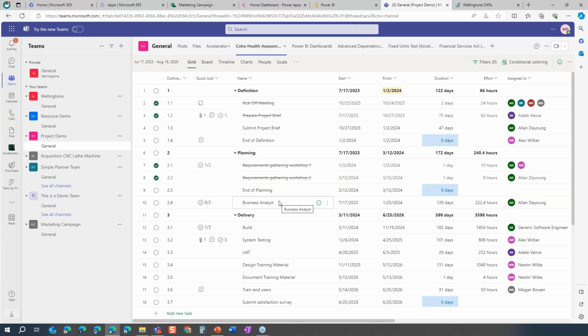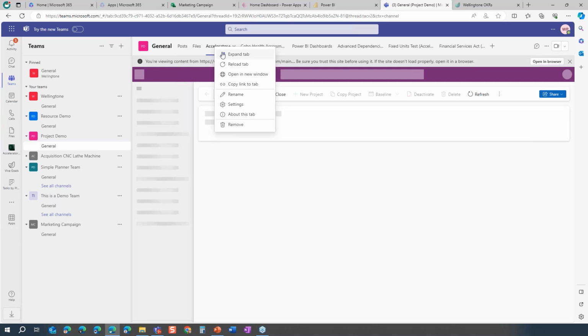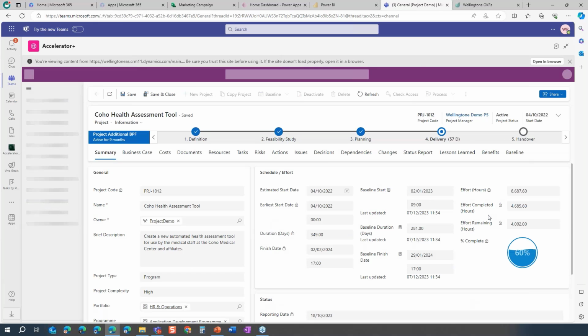But of course, I might want to wrap around it a governance workflow. I might want my project managers to follow a specific stage gate process. I might want them to add on financial information. I might want them to request resources through a process rather than just being able to assign them as I did earlier. So in order to take you to the next level, we are going to open up the Accelerator Plus view. And this is a Power App that we have created.